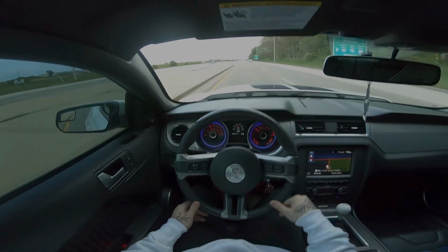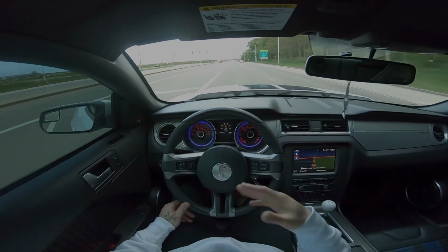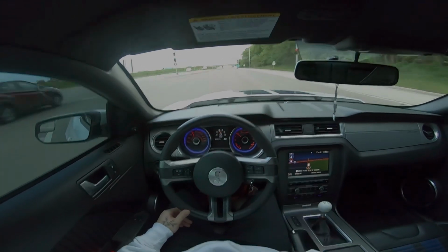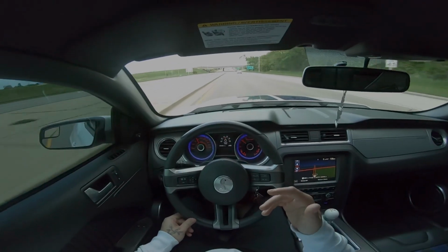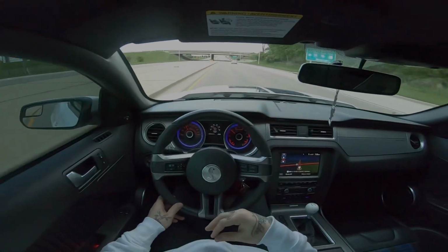But back to it, I love this car. I love the ambient dash lighting. I'm so happy with how the car drives. It feels very much planted, and that could also be from the Nitto tires that I have on the rear. I tried the NT 555 R2s, and I have to say I am beyond happy with these.